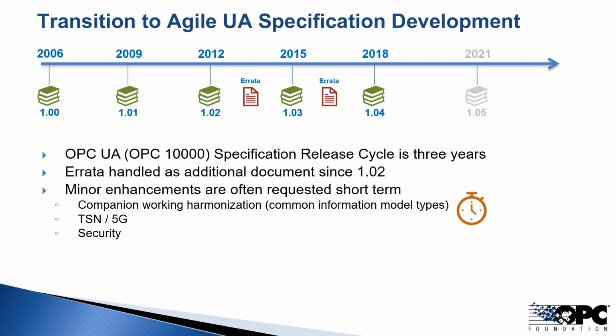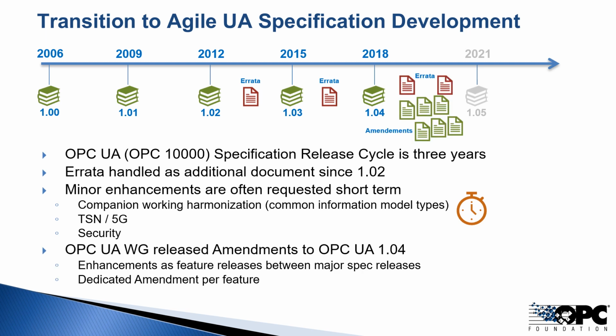Many companion working groups complete initial specification releases in 1 year, and they cannot wait 2 or 3 years for enhancements in OPC UA. With 104, we added specification amendments for feature releases between major specification releases. This helped us to support the companion working groups.